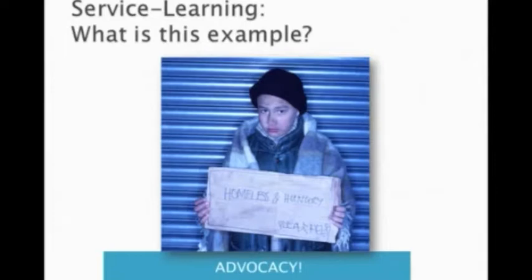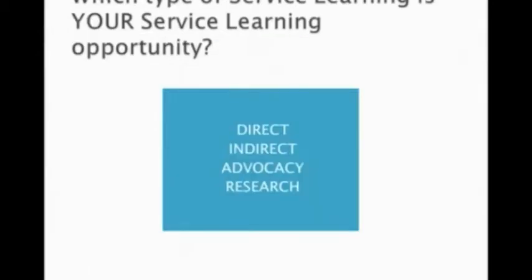So, what do you think? Which one is this? Yep, you guessed it. Because they're advocating with Habitat for Humanity to help change policies, their service is advocacy. And they're researching too. Sometimes a service experience can fit into more than one category.